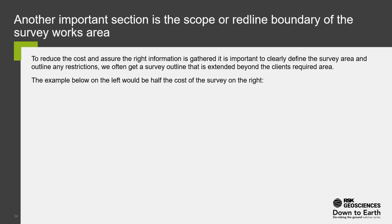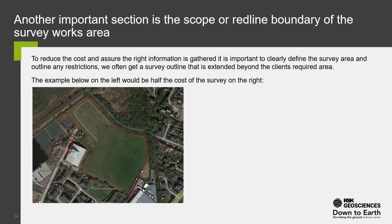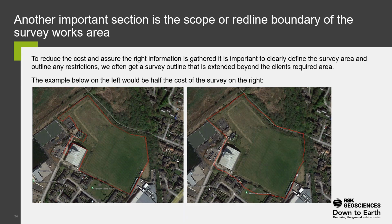Another important section in the scope is the red line boundary, or the area of survey works. To reduce the costs and to assure the right information is gathered, it's important to clearly define the survey area and outline any restrictions. We often get a survey outline that is extended beyond the client's required area. The example below on the left would be half the cost of the survey on the right.